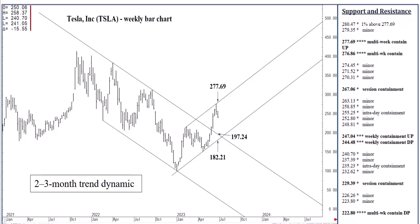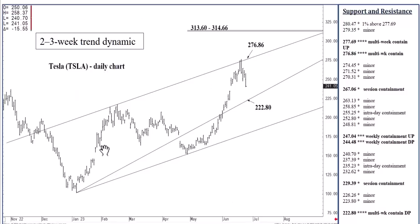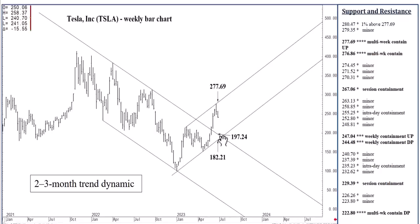And so if we were to close, and I don't see it today, but over the next week or so, if we were to close below 222.80, the channel bottom at the 182.21 area would become our next 2 to 3 week target. So let's talk about the downside today. That is the path of least resistance from my point of view.